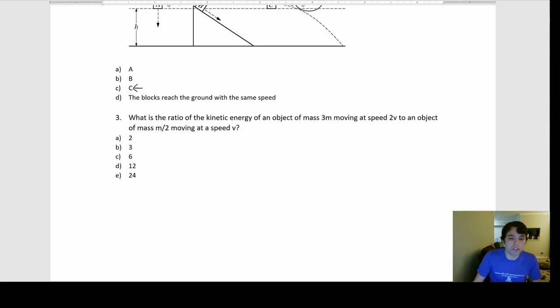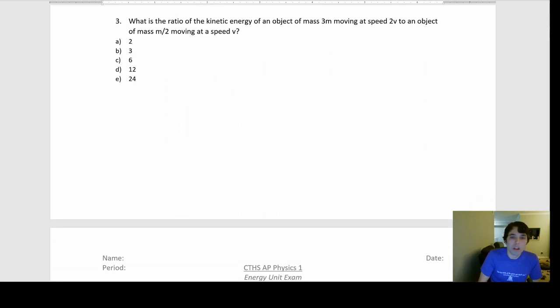Let's go to 3. What is the ratio of the kinetic energy of an object of mass 3m moving at a speed 2v to an object of mass m/2 moving at speed v? So this is a rule of one problem, where we make everything a one and then compare how it changed, and we're looking for the ratio of change here. So kinetic energy is 1/2 mv squared, and we're going to make everything a one.